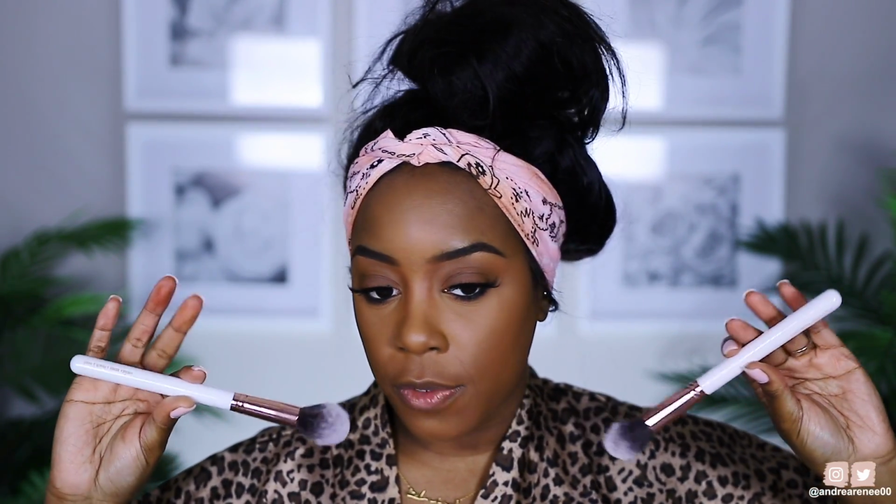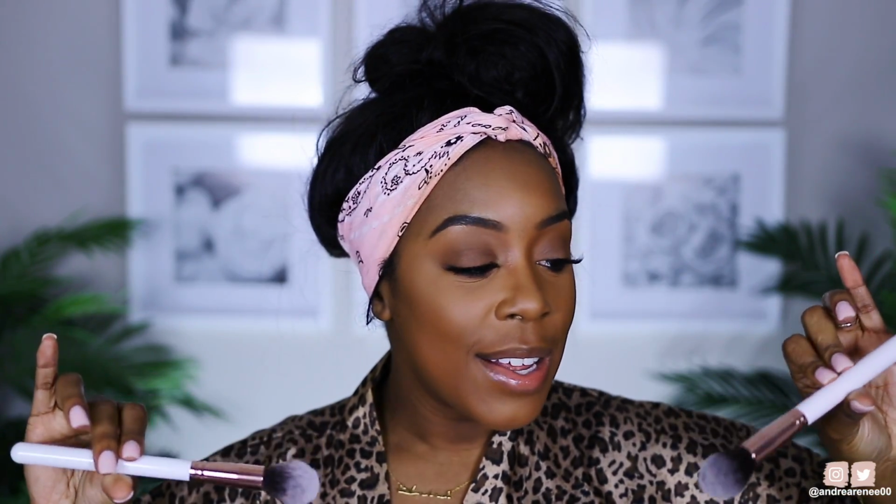I pulled out 2 of the same brushes. These are my little tapered highlighting brushes from my brush set. So if you do not have my brushes, I'll have the link down below if you guys want to check them out. But you can use these for anything. You don't necessarily have to use them for highlighter.